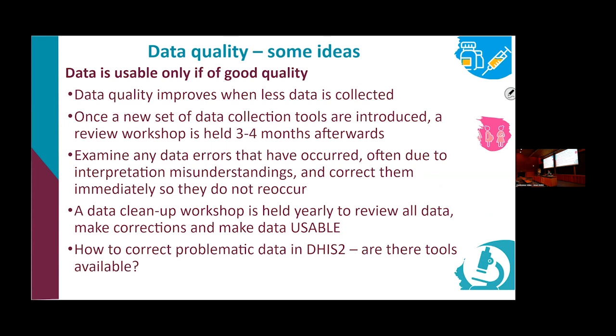Data quality, just some ideas. If the data is not good, you can't use it. Data improves when there's less. Third bullet point. I've never seen this in any DHIS2 implementation plan. 3 months after implementing something, you must have a workshop to go through what has been captured. Have they made interpretation type mistakes? You've got to fix it then and there, because otherwise those mistakes continue forever.